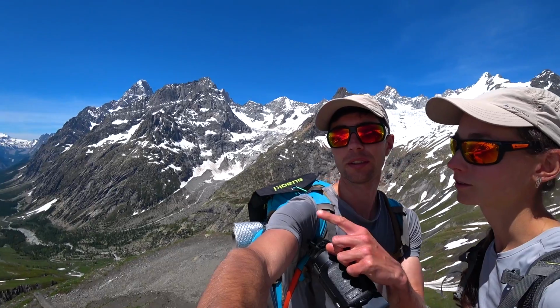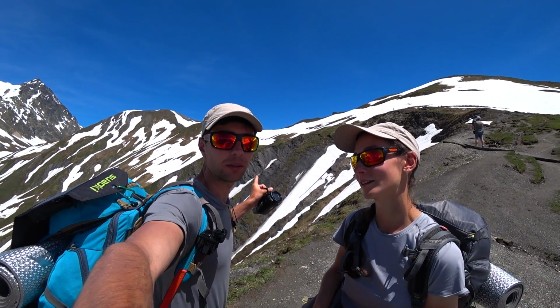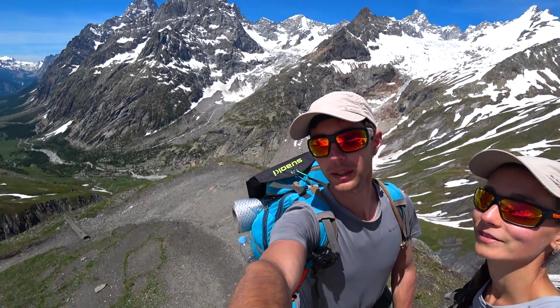From this point we can see three borders of three countries. On this side we can see the French border, on this side we can see the Swiss border. And down in the valley it's Italy.